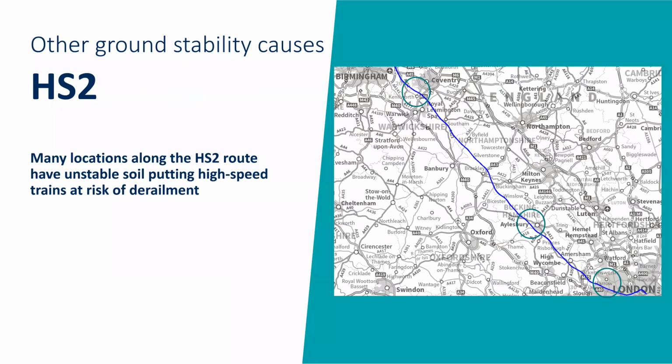Another issue that might come up is HS2, and I know it's been in the news quite a lot recently, and we should have some more news on it by the end of the year, or we've been promised to. But also, government advisors have been warned that many locations along the HS2 rail line have unstable soil, putting high-speed trains at risk of derailment. So this unstable soil basically means that if you run a train over it at 250 miles an hour, then there is a chance that it will come off the tracks.